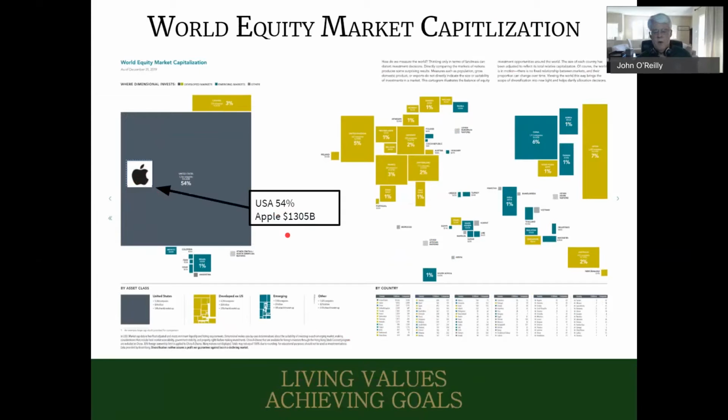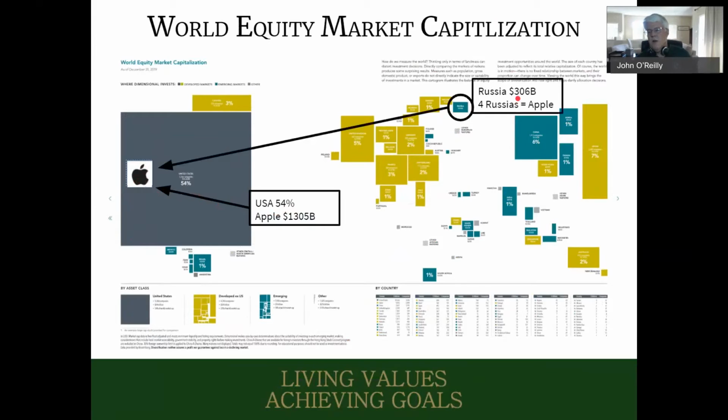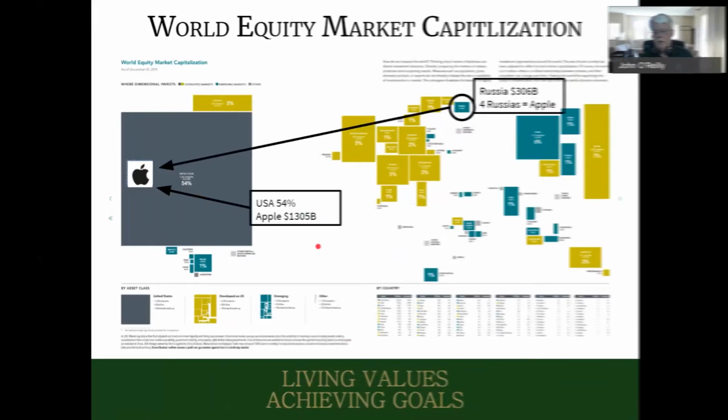Well, how does that compare to actual countries? So let's go look over here at Russia. Russia alone is too small to meet the 1% range. So they just show the value of the market, which is 306 billion. You could fit 4 Russias inside of Apple. So that just gives you an idea of how big a successful U.S. company can be, just compared even to the rest of the world's countries, which is pretty amazing.